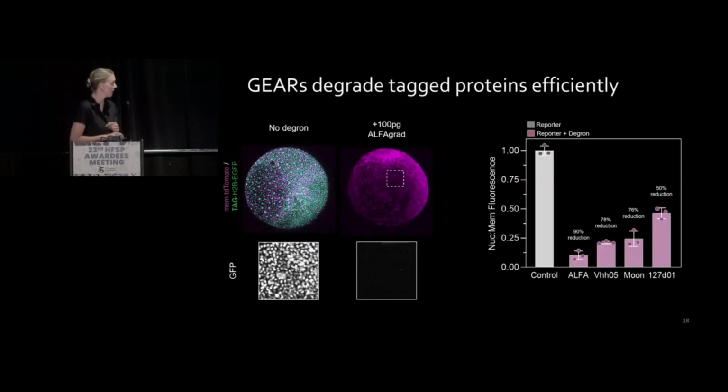And again, we can quantify this as the ratio of the nuclear to membrane fluorescence. In gray, you see the control, and in pink, you see the different degradation efficiencies. And we find that the alpha grad shows the highest efficiency and clears about 90% of the nuclear protein.